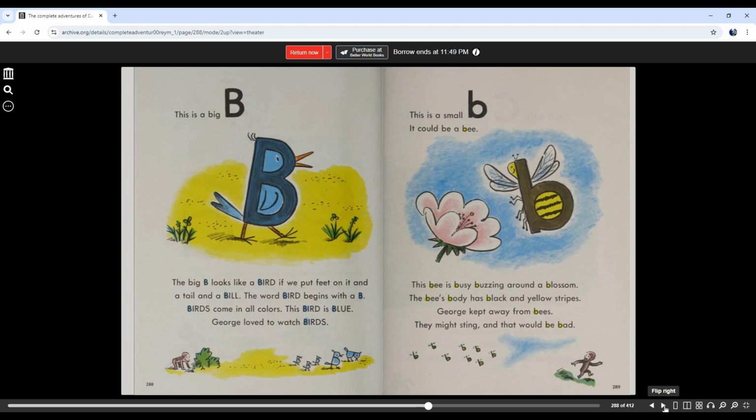This is a big B. The big B looks like a bird if we put feet on it, and a tail and a bill. The word bird begins with a B. Birds come in all colors. This bird is blue. George loved to watch birds.